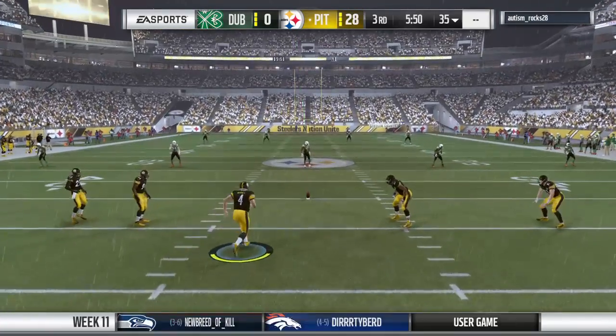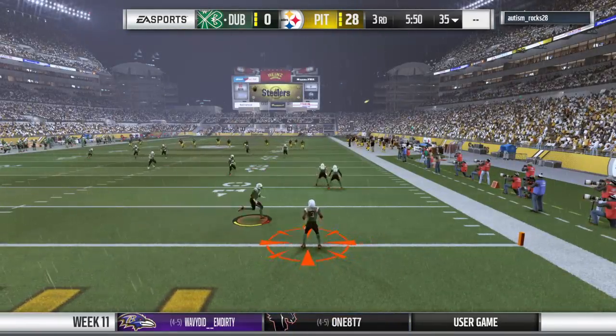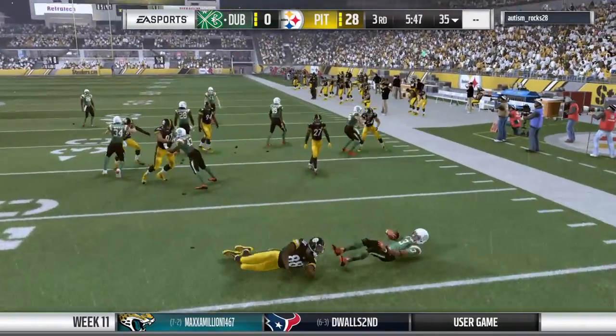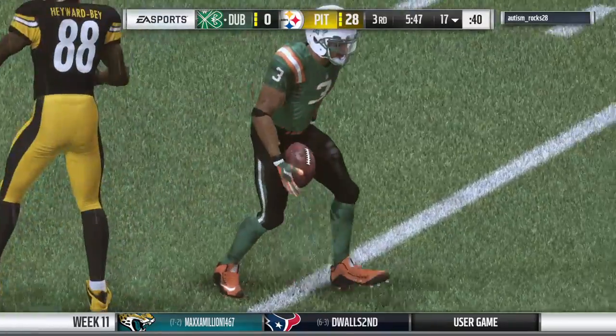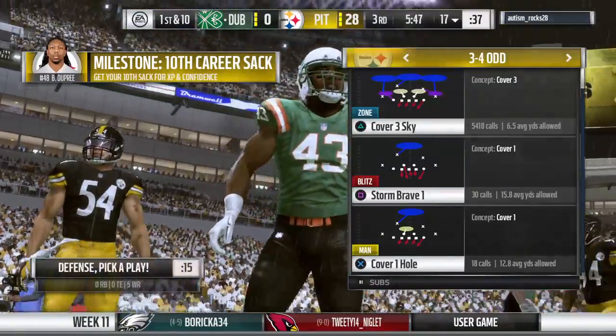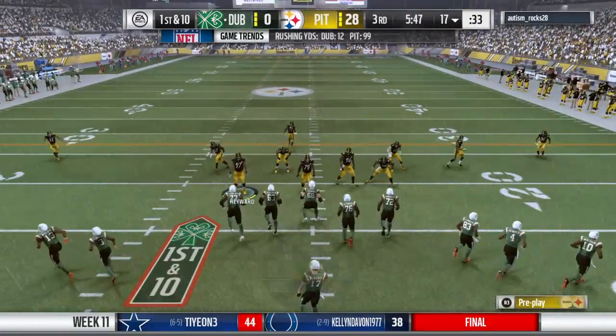Here's the Steelers' kick team as they'll boot this one away. This is fielded at the goal line. And he will be brought down here at about the 17-yard line. And now back out comes the offense. They trail offense, first time to touch the ball in quarter 3, and we'll see what they can do.